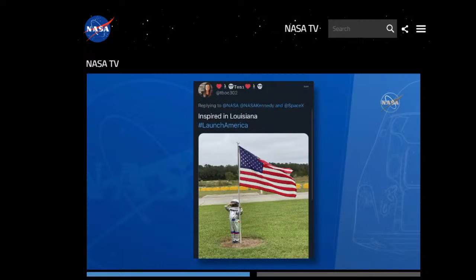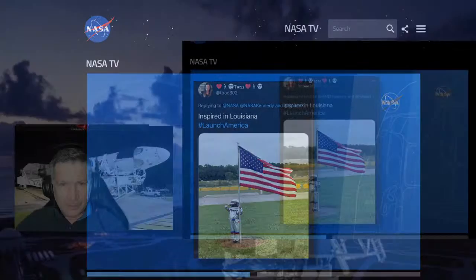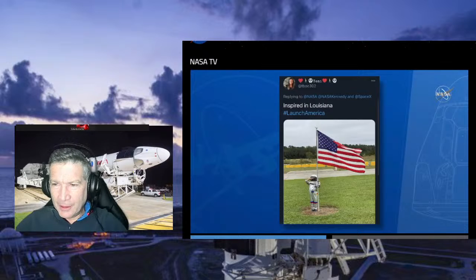Okay, let's go next. How incredible is this little patriotic astronaut holding the flag? Now, y'all, this one definitely made me pretty emotional the first time I saw it.